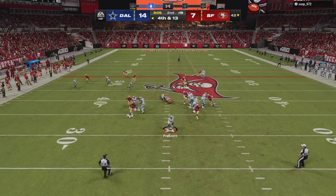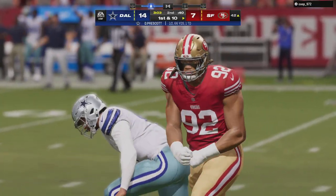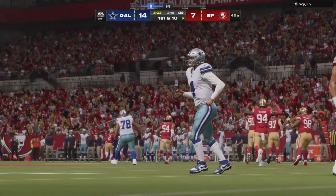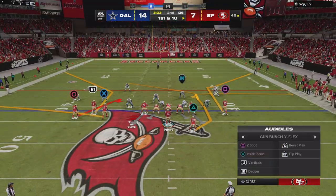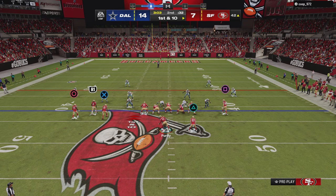Now Prescott on fourth down. And it's incomplete. They cannot convert, and they turn it over. A surprising move to go for it. Predictably, at least somewhat predictably, it doesn't pay off. And the Niners take over in terrific field position.